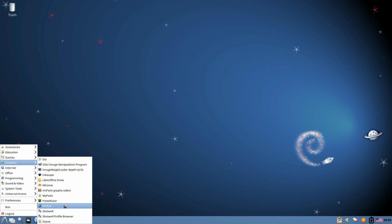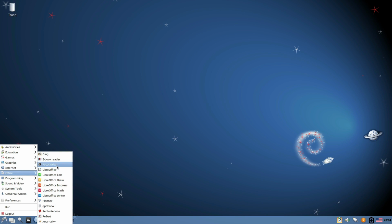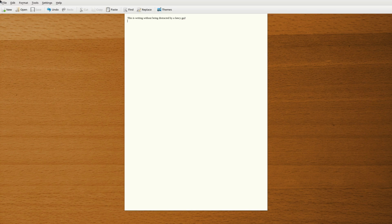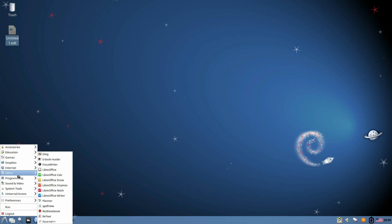Then, I mean, they've even got scripts for your post layouts. Office, they even have FBReader, an eBook reader, LibreOffice Writer, and FocusWriter, if you want to write without distractions. So this is writing without being distracted by a fancy GUI. And then, of course, you can save this as an open text format on the desktop. Really great piece of software.